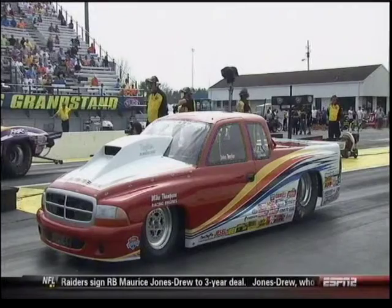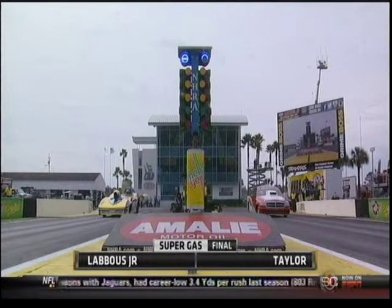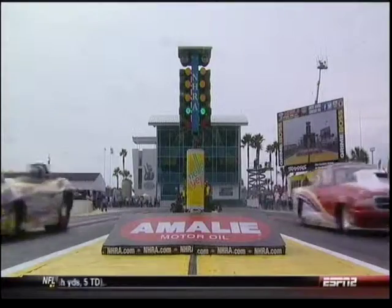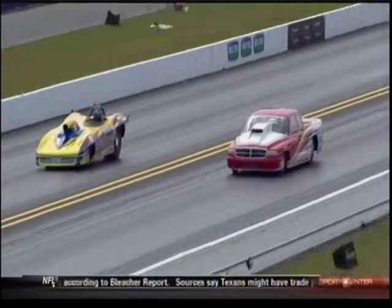Well, John Taylor's going to try to do the same thing now in Super Gas. Win his first national event. To do that, he's going to have to take out John LaBousse, who's made a birthday. Well, hopefully he's going to fulfill a birthday promise. His mom had a birthday recently, wanted him to go win an NHRA national event. John LaBousse is one of the biggest name bracket racers you'll ever meet. He's driving Anthony Bertozzi's Corvette, so that's pretty good equipment.